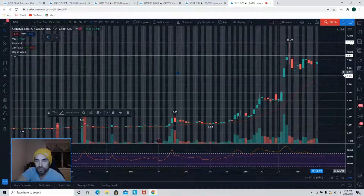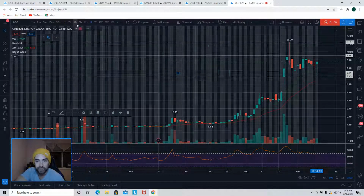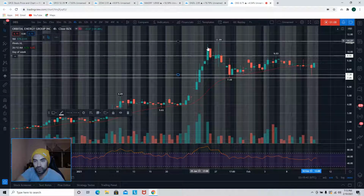The good news is the longer you're in this pattern and when it finally does break, we're going to see huge momentum in one way or the other, either bullish or bearish. And that's on the daily. You can zoom into the 4 hour to kind of see a better, clearer picture of where the highs and lows are. So yeah, OEG, good one that I'm looking at.